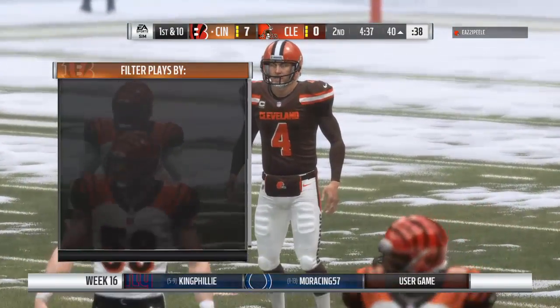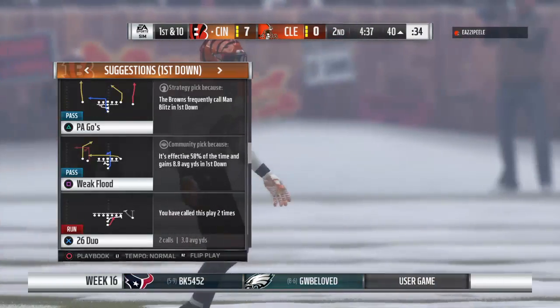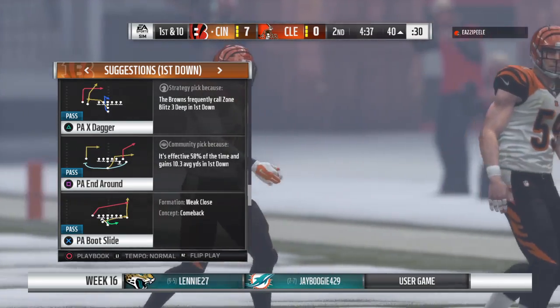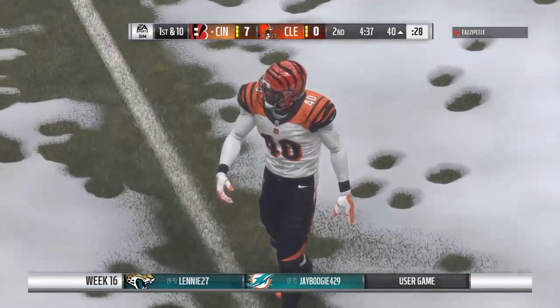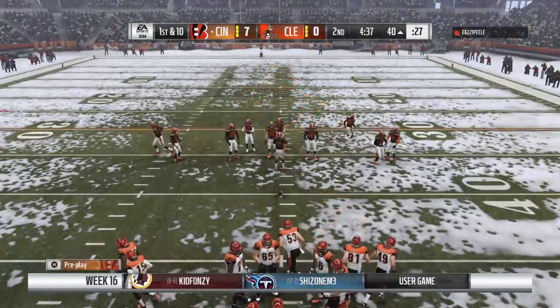Cincinnati now ready to take the field. They'll be looking to duplicate that first drive, the one that got them that 7-0 lead. Of course they would. I mean, look, they're on the road. So getting the 7-0 lead was huge for them, right? Imagine getting up 2 touchdowns on the road, taking the crowd out of the game. It'd be ideal.